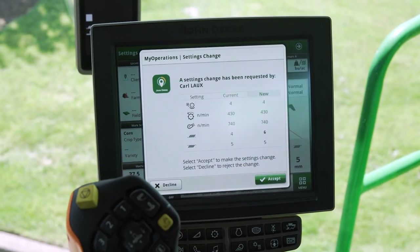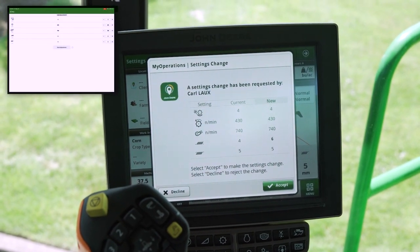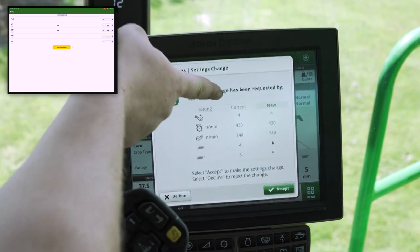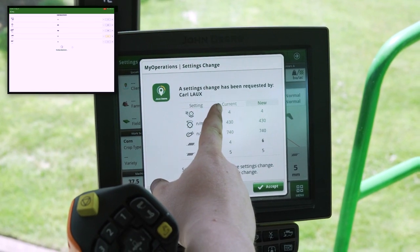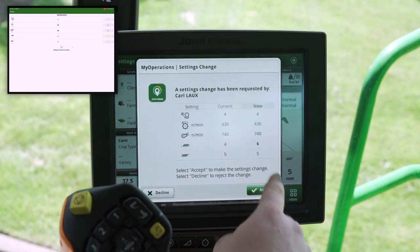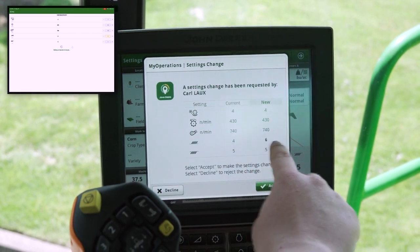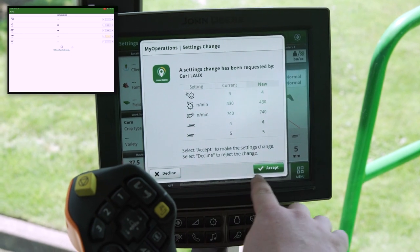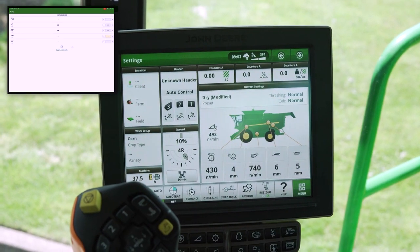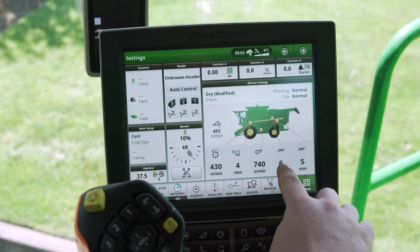Okay, so as you can see here, Carl, who is on the ground testing our combine for us, has asked us to make an adjustment. Right here underneath current, you can see where all of our current combine settings are. On the side here, you can see all the ones that he wants us to change. So we can see on the chaffer, he wants us to change from 4 to 6. And what we're going to do on the bottom here, we can just click accept. And you can see right here that the chaffer has changed itself to 6. Okay, now I'm going to adjust your rotor from 430 to 460.